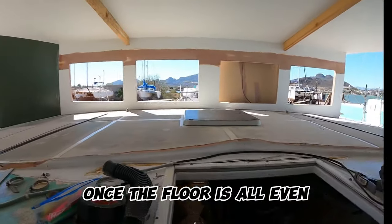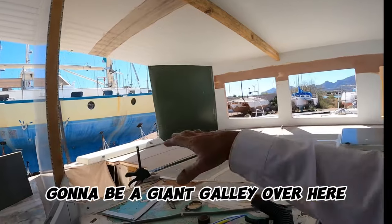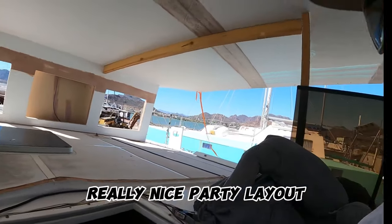Once the floor is all even, I'll have beam-to-beam access, and everything here is viewed. There's going to be a giant galley over here, and we'll have bar stools and a bunch of seating for about maybe 8-10 people inside. It'll be a really, really nice party layout.